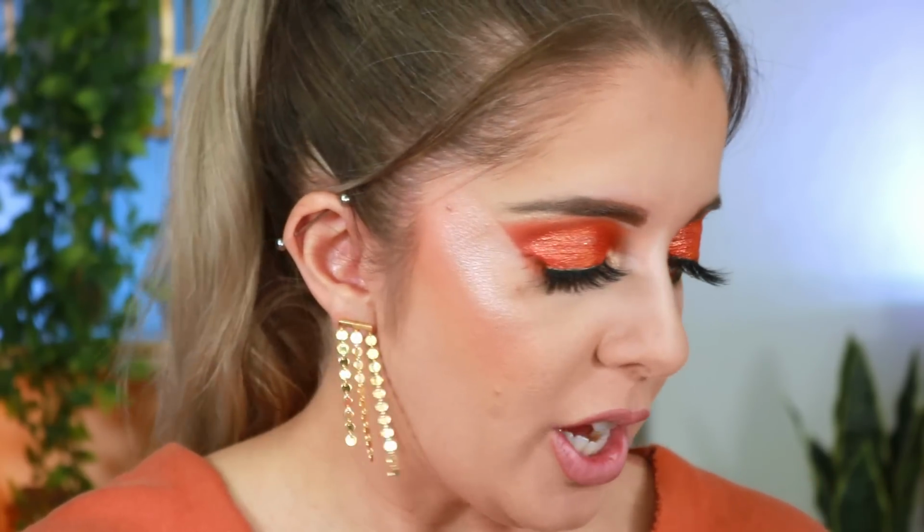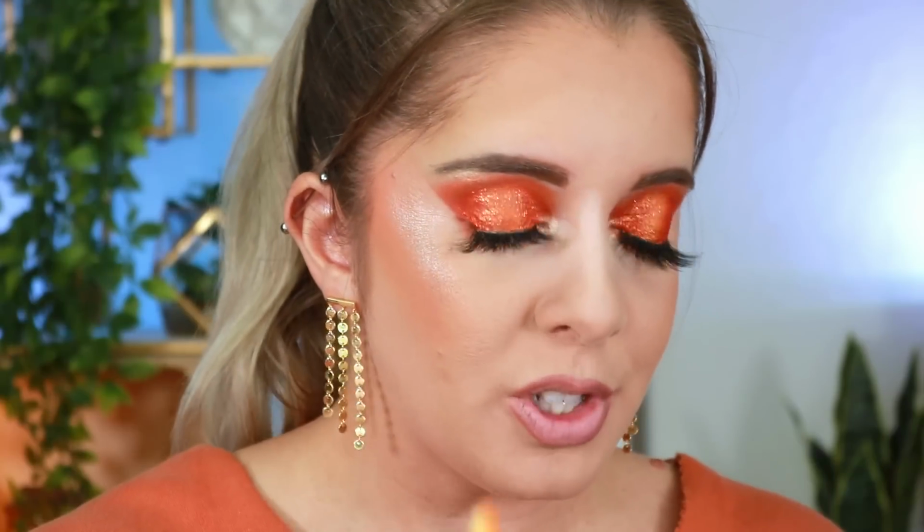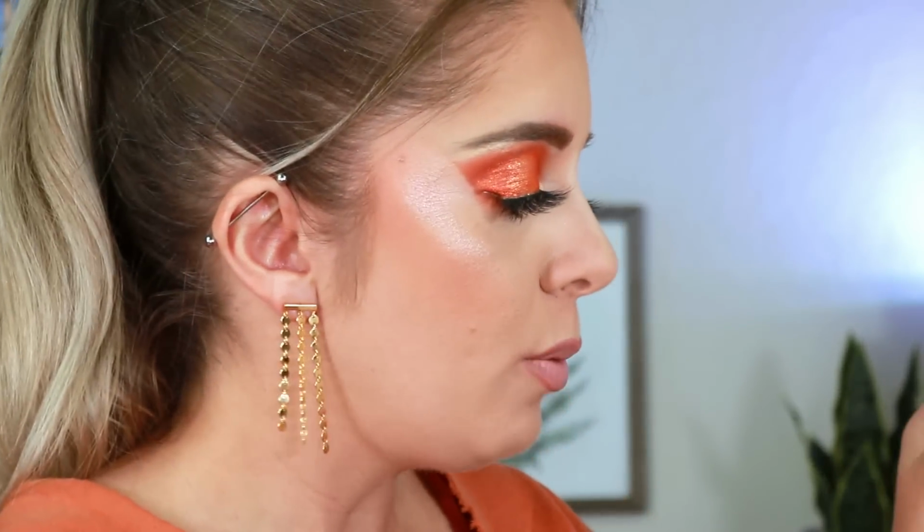So I'm going to take off this lip oil because I actually want to use the palette as a pigment for my lips and then put a lip oil on top so you can really see how the magic works. Okay, now my lips are lined. We're going to go into the shade called In Charge right here. And I'm actually going to take the shade called Squeeze and we're going to mix the two together.